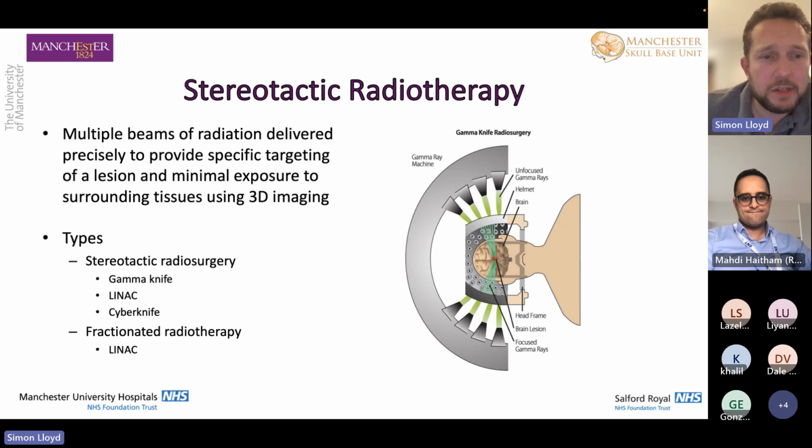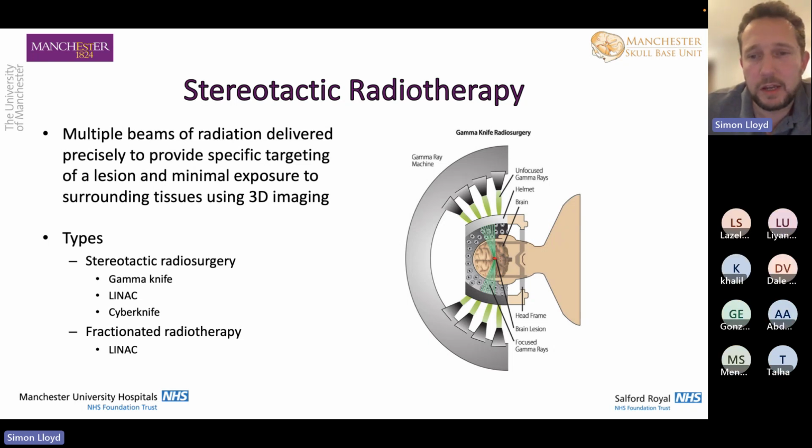In terms of stereotactic radiosurgery, so stereotactic radiosurgery is basically a single dose of radiation. There's various different ways you can give it. In Manchester, we give it using a linear accelerator. Sheffield and a couple of other centres have got a gamma knife machine that's using a gamma source for the radiation rather than photons. And there's also the cyber knife, which is a LINAC machine, but with a slightly different targeting technique compared to the LINAC machine that we use.